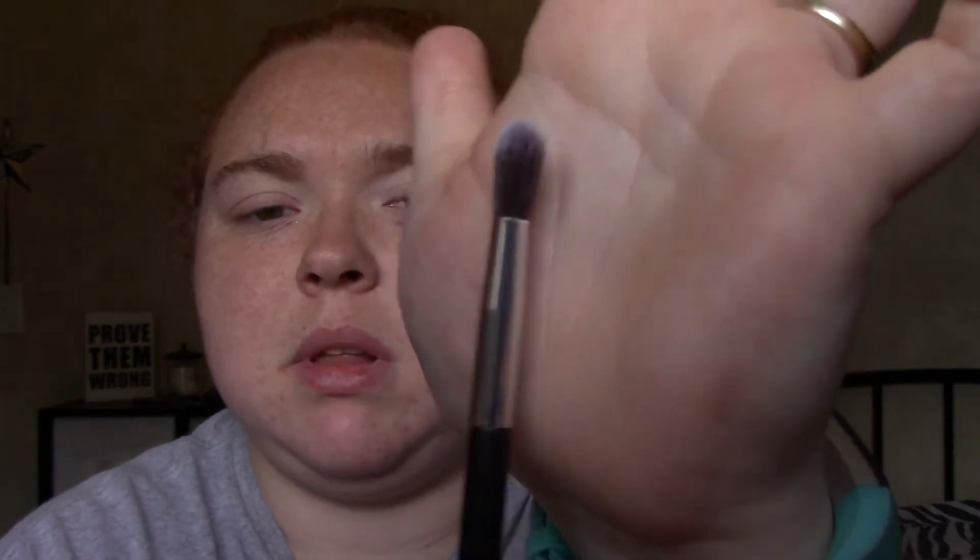And then I have the Beautifully Bare eye blending brush. Oh my goodness, I can't get this out. And I assume this one's going to be shorter too, yeah. So this is a blending brush. It's just like a fluffy blending brush. Again, the handles are very short.